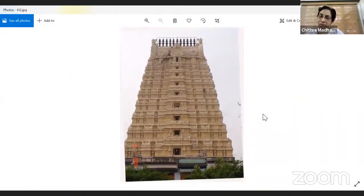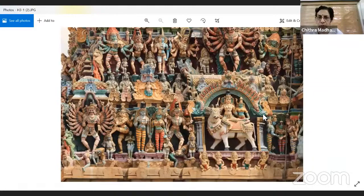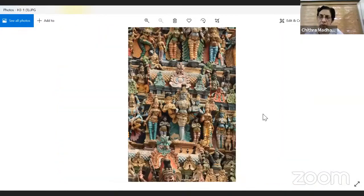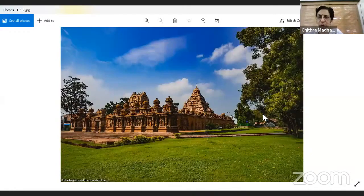And then slowly, I'm not giving you all the details. Slowly they become like this. This is in the Vijayanagara times. And then the Nayak times, who were the successors of Vijayanagara. This is in the Madurai Meenakshi temple. Look at the number of sculptures that adorn that southern gopuram in the Meenakshi temple, Madurai. So the gopurams are becoming bigger and bigger, more and more beautifully decorated. And it's a huge evolution of the gopuram concept.